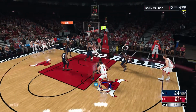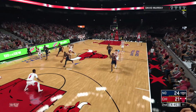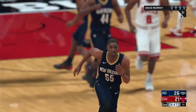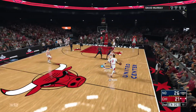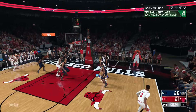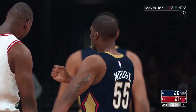Here's Murray. And he tries off the glass, but it's no good. E'Twaun Moore out of Purdue, the 45th pick in the 2011 draft. Really pretty much a 3-and-D combo guy and has some versatility even to guard the point guard. Kicks to Murray. Over Moore. And it's off the Bulls. 32 possession here.